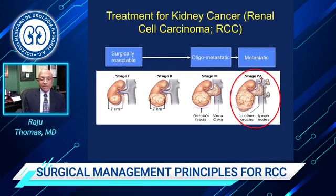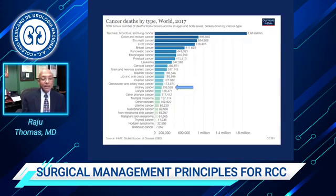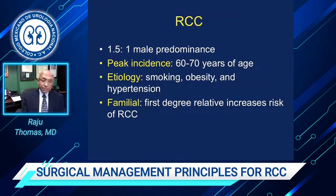Treatment depends on the stage, whether it is localized, above 7 centimeters, into the cava, metastatic, and so forth. It's not the top killer, but it is in the middle. Worldwide, a lot of these cases are still diagnosed late. Mostly in men. They also increase with age, though we're seeing younger patients now. They have a familial component, especially first-degree relatives.